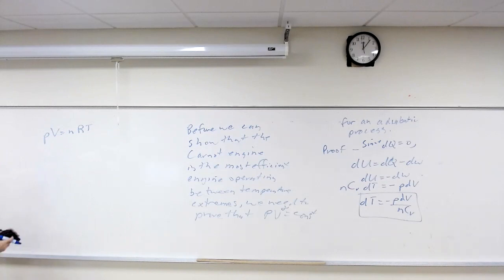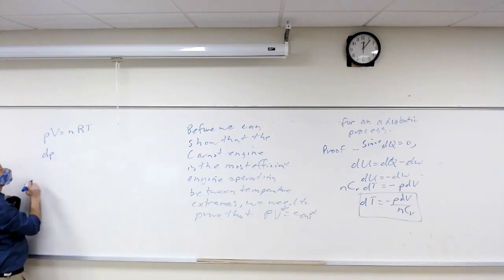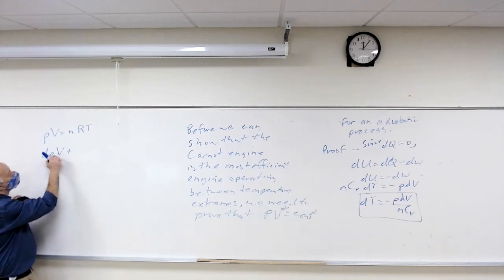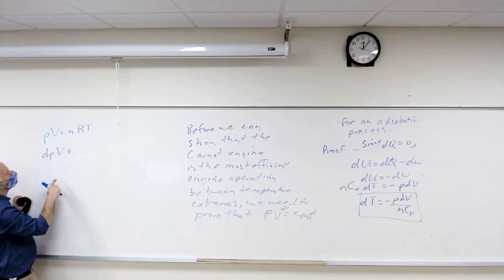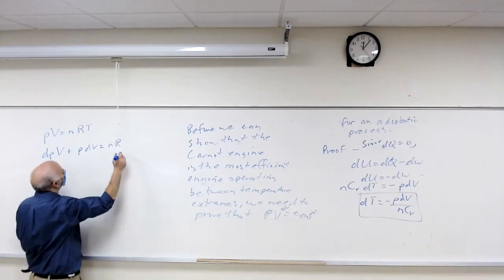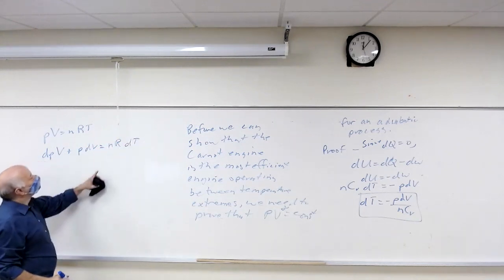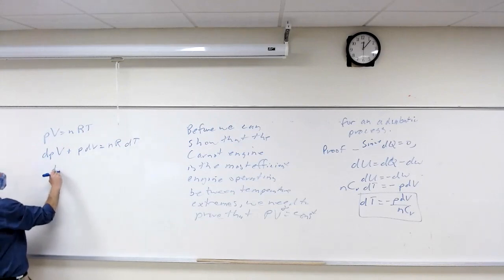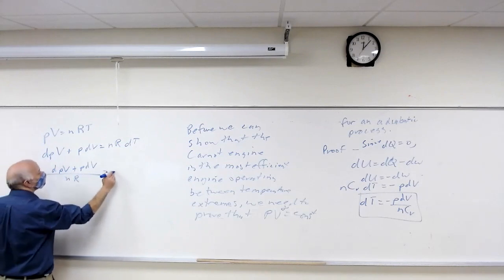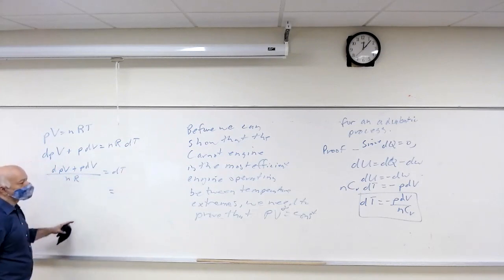Okay, let's take the differential of this. So dP V plus P dV, by the product rule, equals nR dT. So divide everything through by nR. This is dT. And I'm going to equate that dT to the one over here.